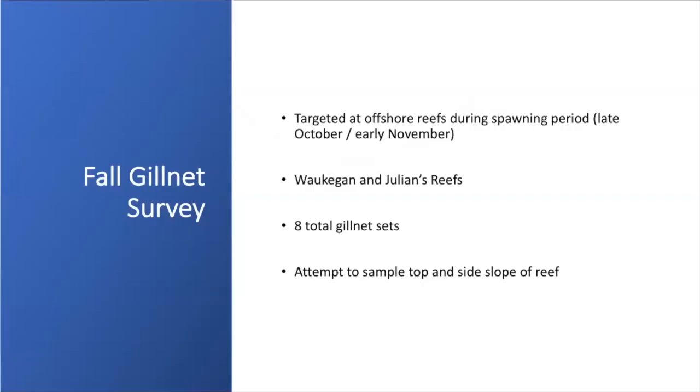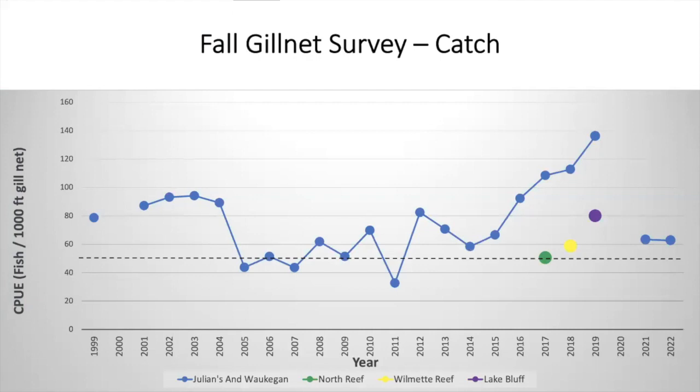And in the fall, we have a spawner survey that we do out on the reefs. That's in October and November. That is targeting habitat. Waukegan and Julian's Reef are the ones we sample most. There are 8 gillnets. We try to sample the top and the slope of the reef. And here's the data for that.